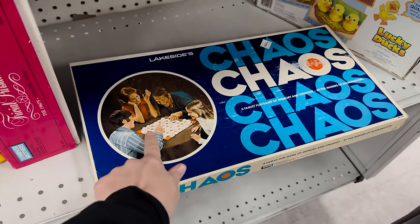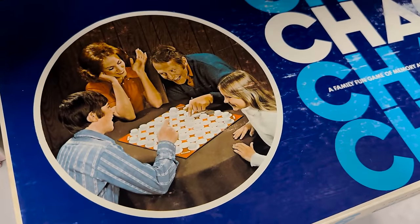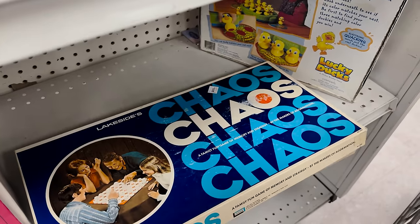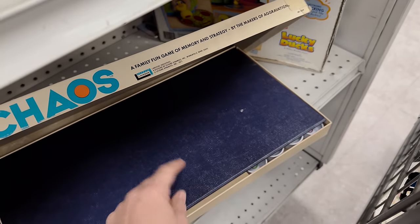We always like to buy vintage games, and I feel like I specifically have to buy this one because that picture is everything. A family fun game of memory and strategy chaos. And it looks like everything's here, because there's a game board and then all the pieces.